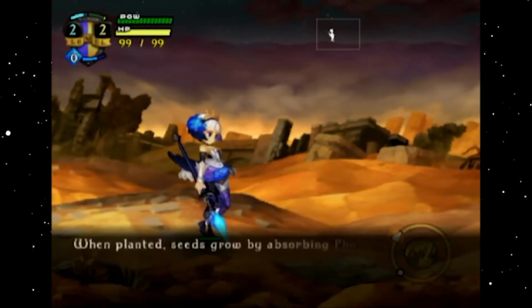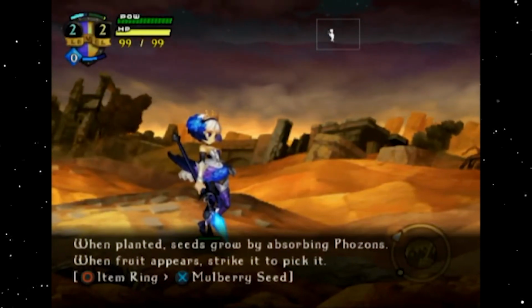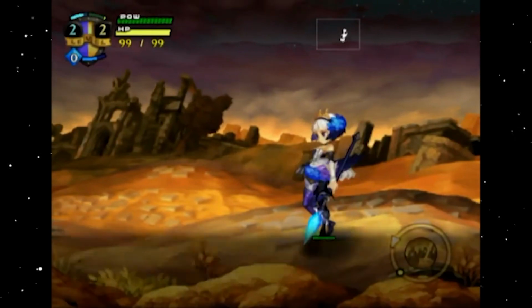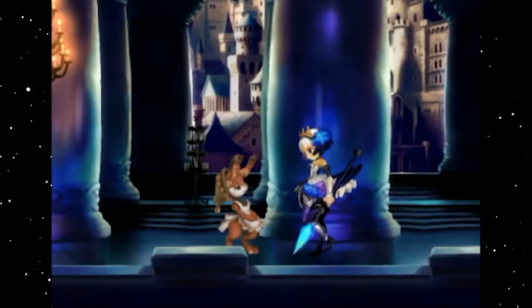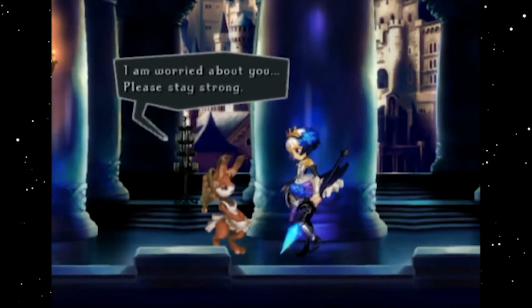Odin Sphere offers a unique blend of action RPG gameplay with a focus on side-scrolling combat. Players control 5 different characters throughout the game, each with their own combat style and abilities. Combat is fast-paced and involves combo-based attacks, magical spells, and the use of various weapons.